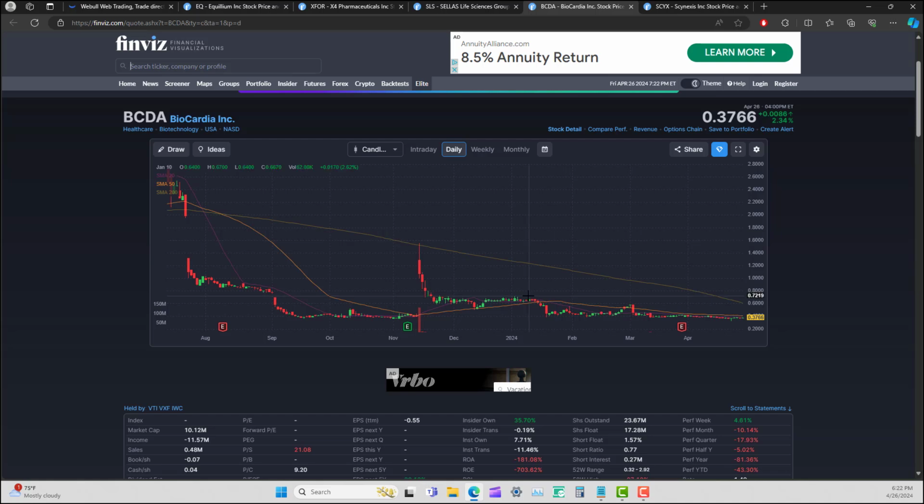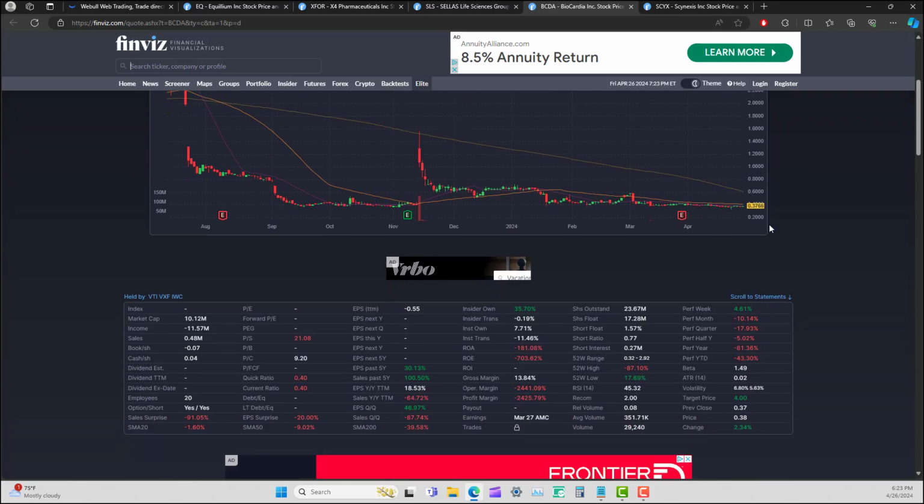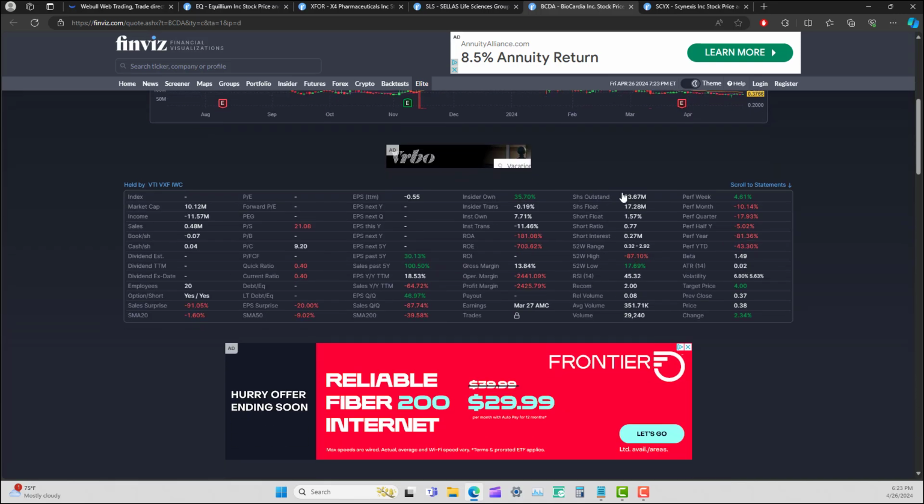And as you can see, the stock has not made any kind of moves. It's been flat for the past few months. So if the stock decides to react positively to the news, we might potentially see a pop. And let's look at the fundamentals of the company. So the shares outstanding for this company is sitting at 23.67 million. Not a lot of shares.